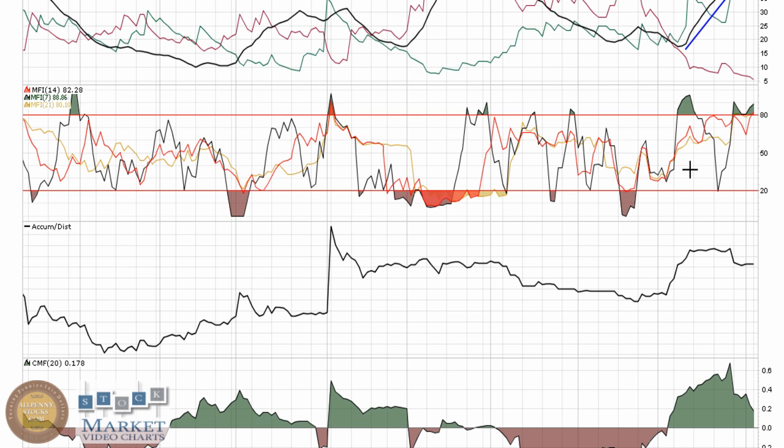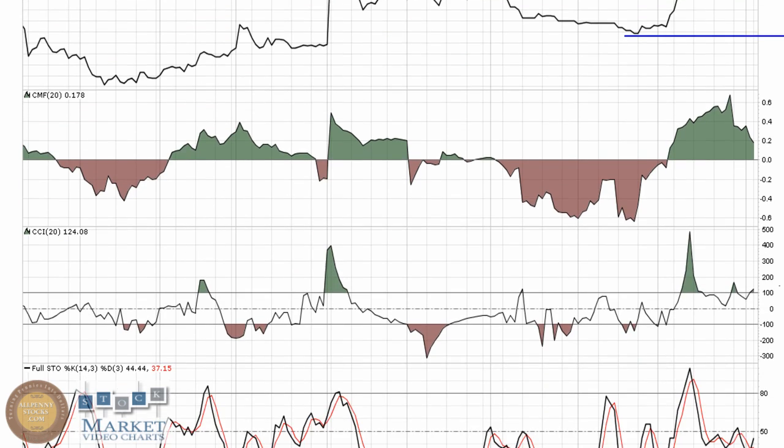MFI is breaking through some downtrends through here. Nice upward movement. Accumulation distribution is having a little bit of a tough time making higher highs. You want to see it come through and break through this area. Any sort of retrace, though, not a big deal. I'd like to see it hold down around here, not try and make some lower lows.